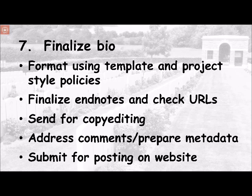Then we have to finalize the references, and we use endnotes and check the URLs, and that's a tedious process of making sure that the URL you put in actually works. And the reason for all that is that we are really conscious that we are writing about somebody else's family. And we want to make absolutely certain that we can substantiate every single fact that we put in that biography. So we're not making anything up.